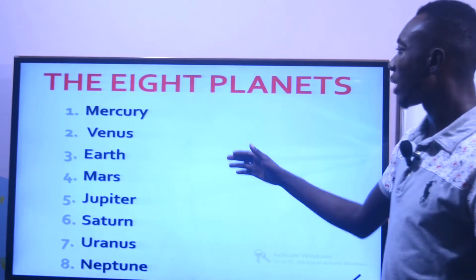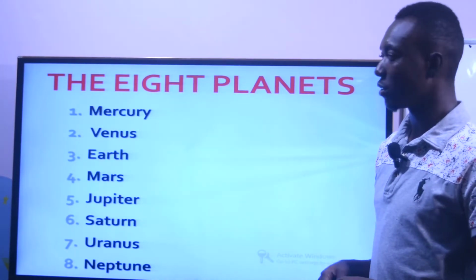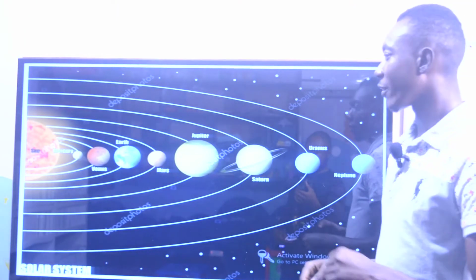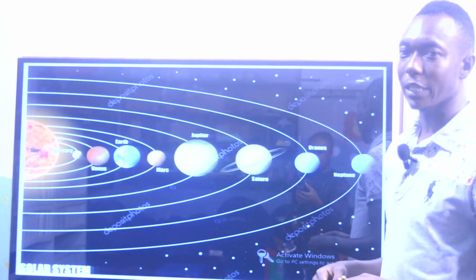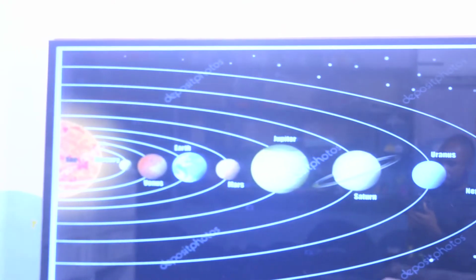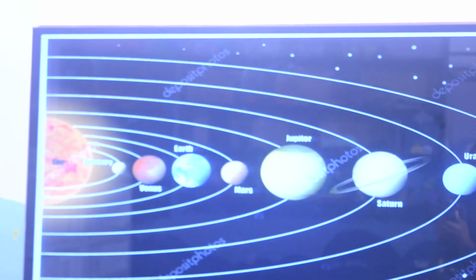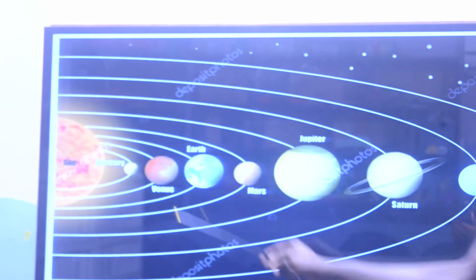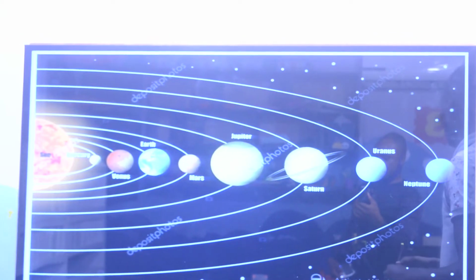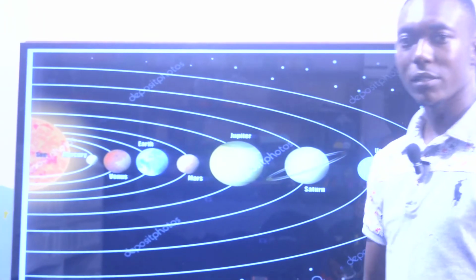Now, let us look at how they are and where they are located in our solar system. This brings us to the next diagram. Look at this diagram carefully. Can you show me where the sun is located? Yes, there it is. That's the sun. Now, after the sun, if you look closely, there is a planet that follows the sun. It is the closest planet to the sun, and that is Mercury, the first planet in our solar system. Mercury, as you see, is the smallest among all the 8 planets in our solar system. All right? And it is the closest planet to the sun.